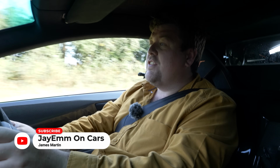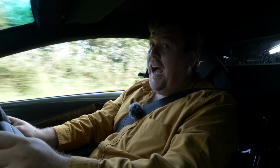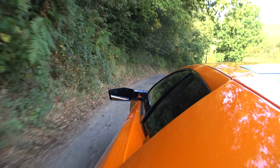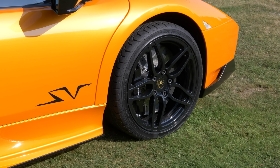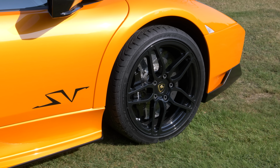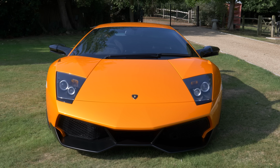Hello everybody. I have never ever sat in a Lamborghini Murcielago before. That is until today, and now I'm driving one. Not just any old Murcielago, I'm driving an SV, the daddy. This is quite an intimidating experience, it must be said, for a number of reasons.